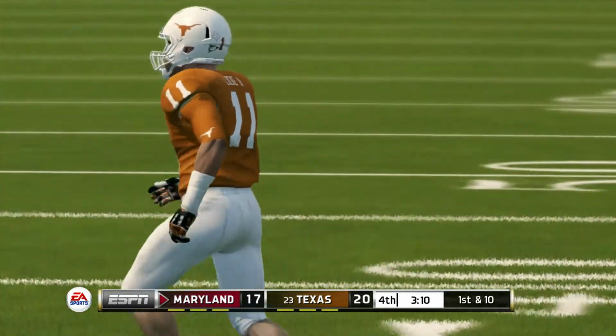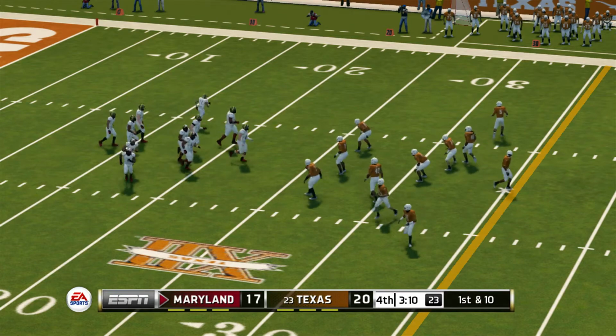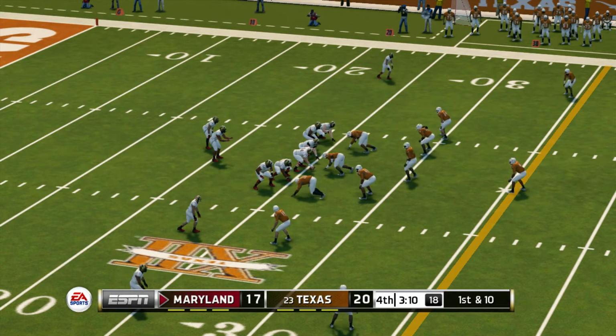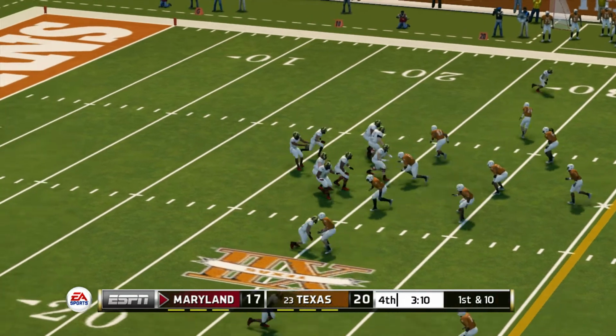This will be an exciting drive here late in this game. The offense looking for at least a field goal to try to tie this game, maybe a touchdown. They could take the lead. If you're the defense, it's important that they continue to be aggressive. You cannot allow this quarterback to sit back there and make easy decisions.